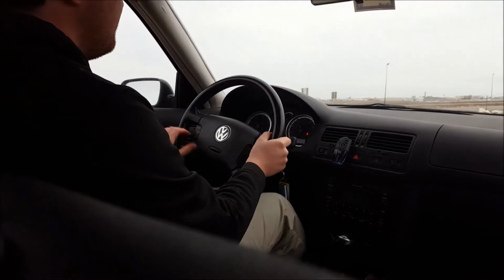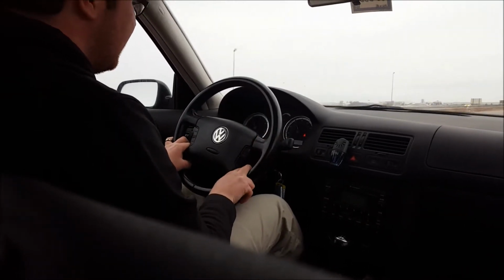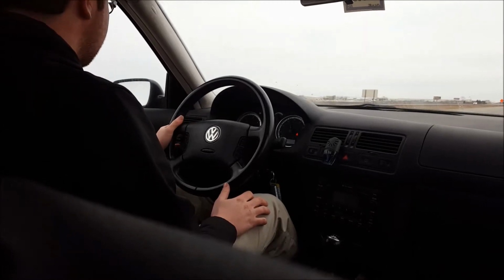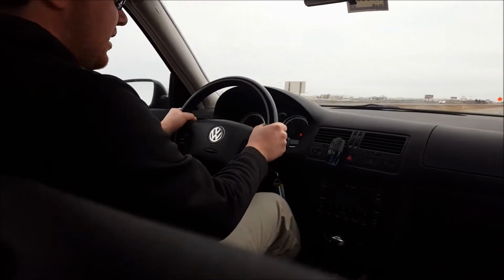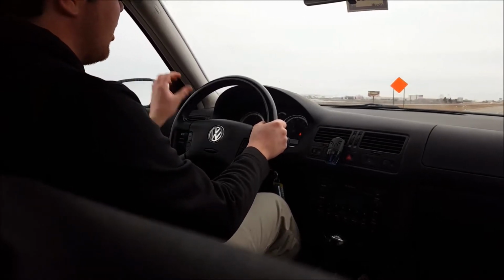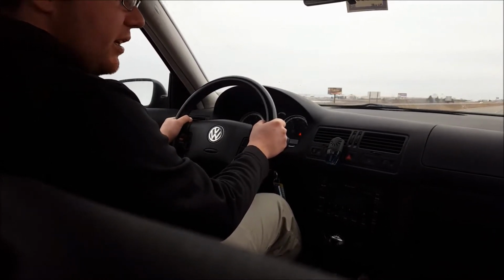It's a small car that you can just push and drive fast all the time, and that's what I really like about it. So we're getting up on the highway here, and we're at about 65 now, and it's honestly pretty smooth. I don't really notice anything abnormal with it, which is saying quite a bit for a car with this many miles on it.